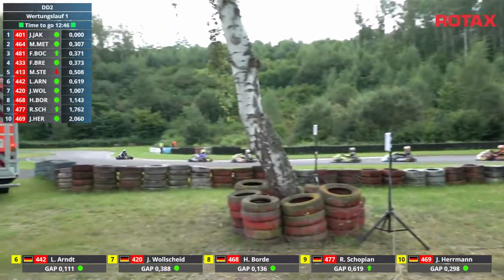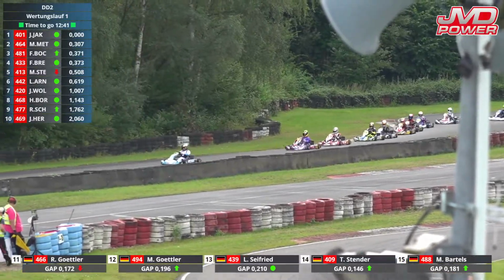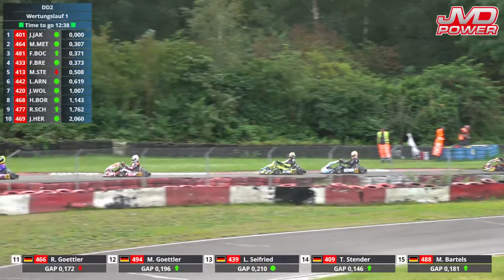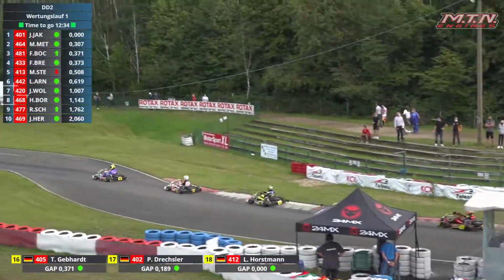Florian Breidenbach rounds out what will be the top 6, and just behind is Hannes Border. Robert Schopian's got himself up the order a little bit further, as now Marcel Stein is battling away.